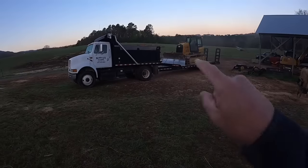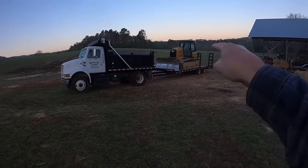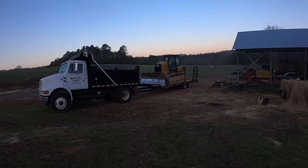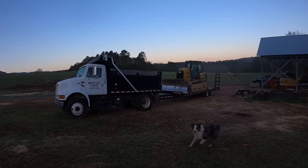But I am looking forward to building a road today. I got the Cat D5 loaded up, got an anchor pulling it. We're gonna go over to a place and build us a road kind of like through the mountains. Let's go.